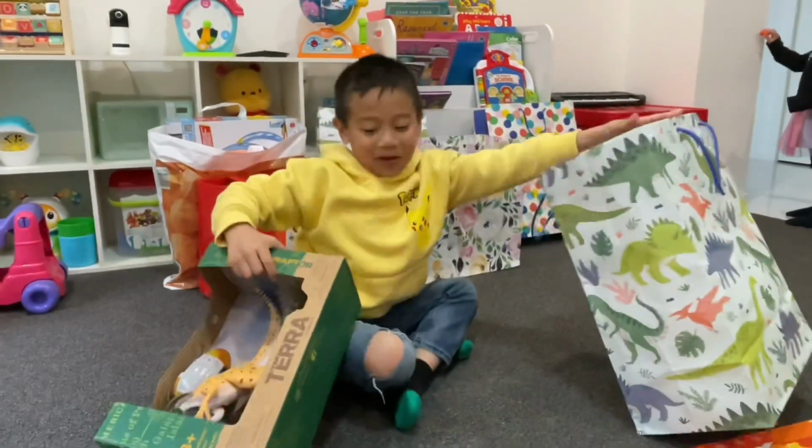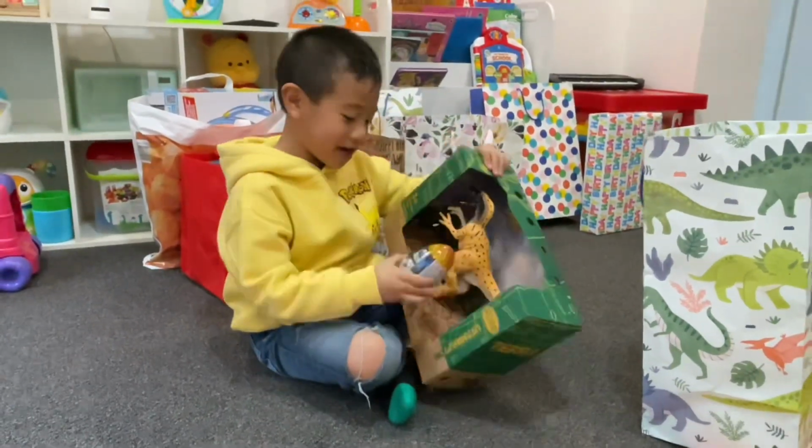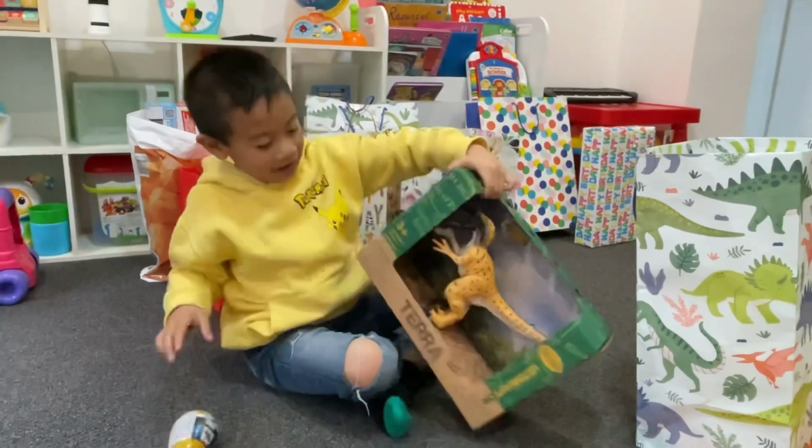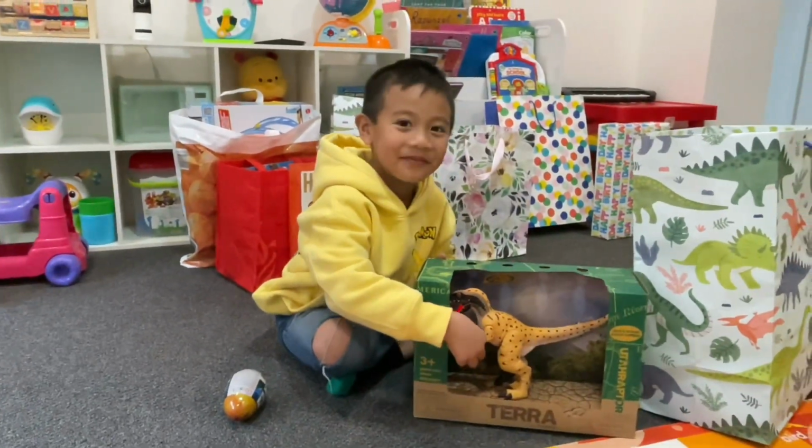Whoa! Dinosaur! I really like it and it's so cool. And it even has an egg! Look what I can do! Cool!